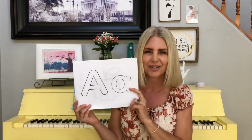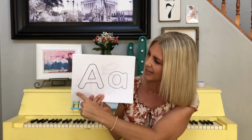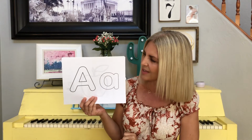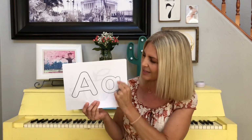And then after they do their name, they will do the letter of the week in, we call it rainbow letters. And so they pick a marker, they can pick any color they want, and they trace the capital and the lowercase with the same color. And then they'll get another marker, a different color, and trace the capital and the lowercase, same color.